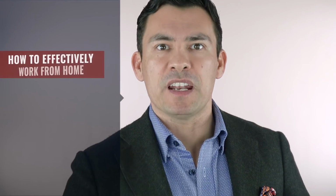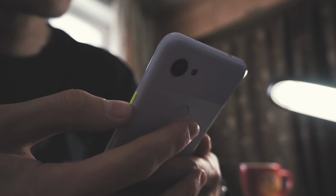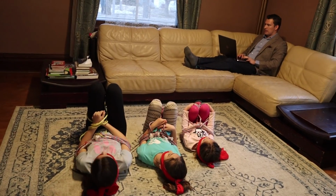First up, gentlemen, minimize distractions. Turn off the notifications on your phone. Turn your phone on to silent. In fact, turn it on airplane mode so you don't have any incoming calls. Your dog, let him out. Your kids, tie him up. What? Whatever it takes, guys, to get the job done.